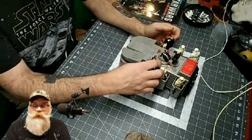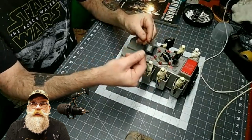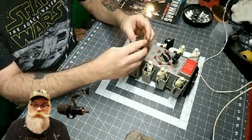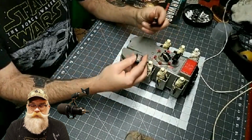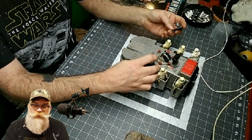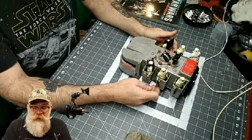The one thing I didn't understand is these are prisoner restraints right here, if you can see on the camera. Woohoo, prisoner restraints. They go over the heads of your prisoners, but they don't really fit on the figures well enough. Like, they won't go over a stormtrooper's head. This is how I display it, so I don't really have any other ones.